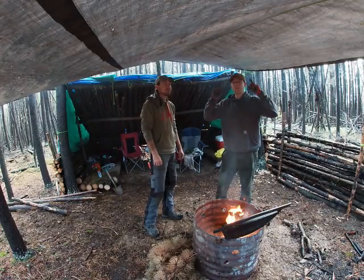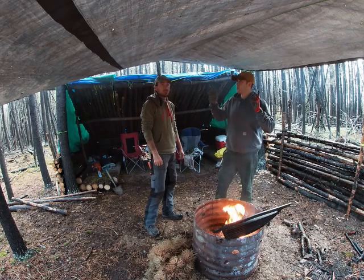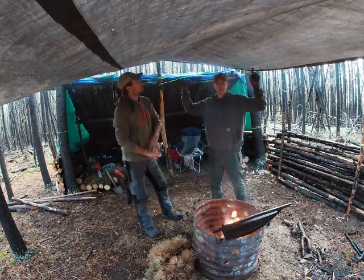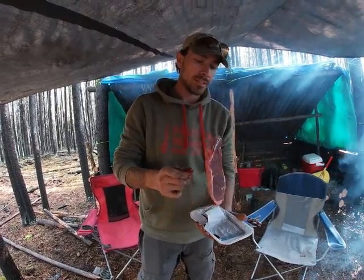This whole tarp setup, this is not permanent. This is going to be coming down once we are able to make a more permanent kind of structure. What are we cooking up? We got steak.